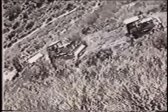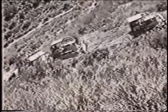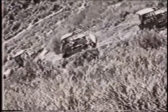Now we're pulling the bottom dozers out, pulling each other. This is a daisy chain operation that takes place sometimes in very loose terrain, such as you see here. Safety is very important, and coordination between operators is very important.